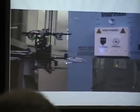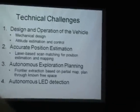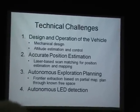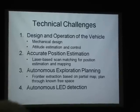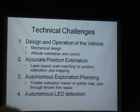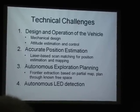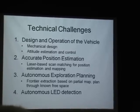And let's stop the video there. So the key technical challenges that we identified to complete this mission: first and foremost, we need to design and operate a micro-air vehicle that's capable of just flying and executing the mission. That involves the mechanical design as well as the on-board high rate attitude estimation and control. As many of the teams know, that was a critical portion of this entry.